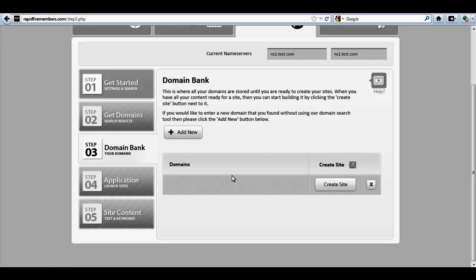Now what I will say is the software is broken down into 2 parts. So the first part I've just shown you, where you search for domains, you choose from the list, and then you add them to the domain bank. If you were to go back to the training, you don't have to build sites straight away. You can just literally hit step 3 and you'll come back to this point. You'll have your list of domains and you can hit create site, and the software will take you through the next 2 steps, which are very, very simple. I would say going through this process takes around about 3 minutes.